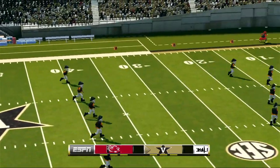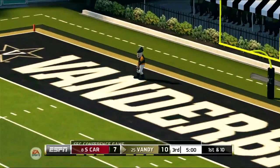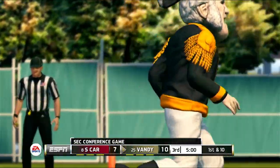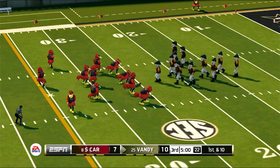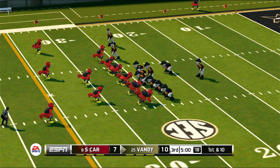Sends it sailing downfield. And it goes into the end zone, down for a touchback. So we're just about ready to return to action. Vanderbilt has a 3-point lead.